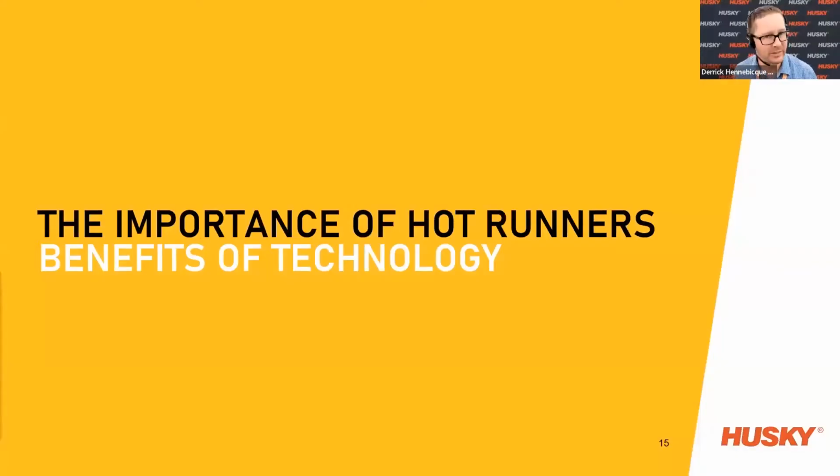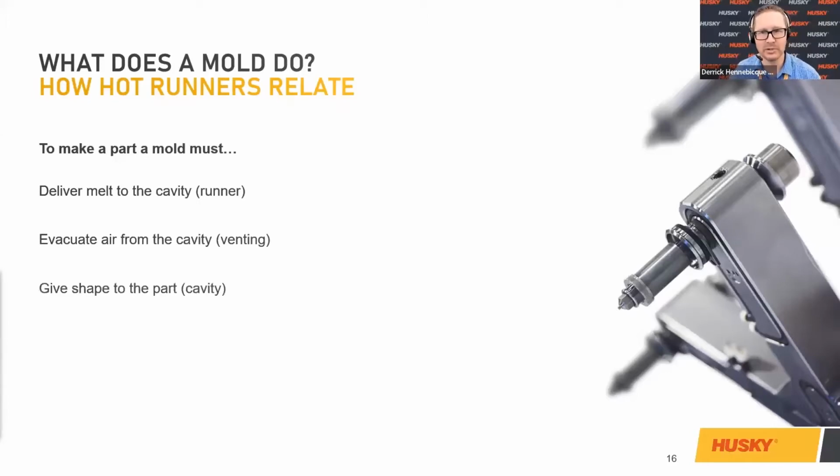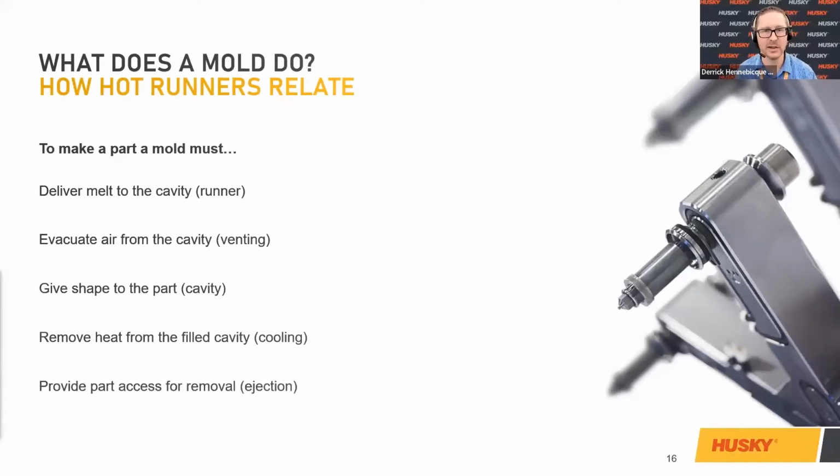Now that we've established the criteria and needs of medical molding, let's talk about how hot runners help to meet those needs. Before getting into the complexities, it's important that we all understand the basics. A mold's mission is to make a profit by making a part. To make that happen, it needs to accomplish 5 things. It needs to deliver molten resin to the cavity, allow air to leave the cavity when displaced by the molten resin, give that molten resin a shape, remove heat from the molten resin so it solidifies to a dimensionally stable product, and allow access to removing the resulting solid part.